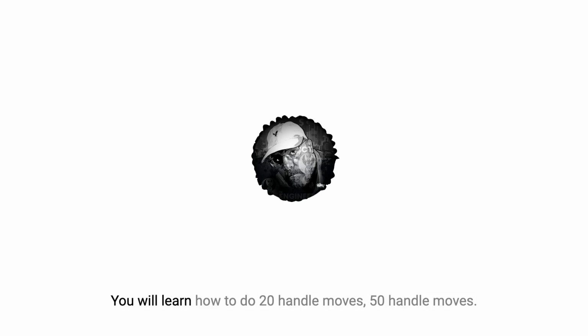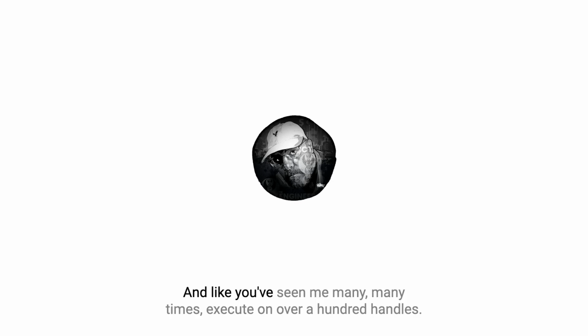Observing price action and keeping in mind what a 5 handle run looks like. And you're not going to be limited to 5 handles. You will learn how to do 20 handle moves, 50 handle moves, and like you've seen me many, many times execute on over 100 handles. One trade. Full pull, no partials.